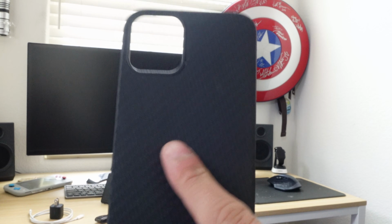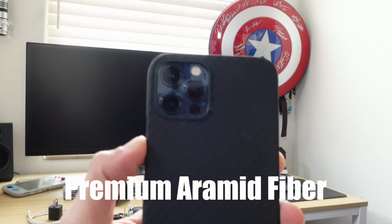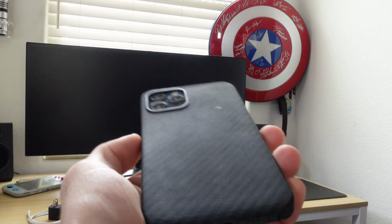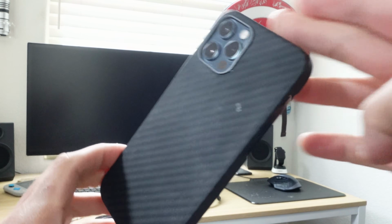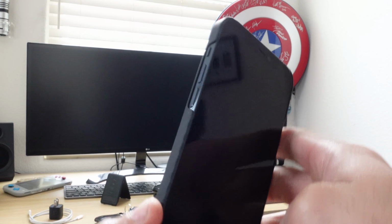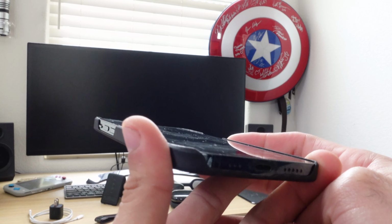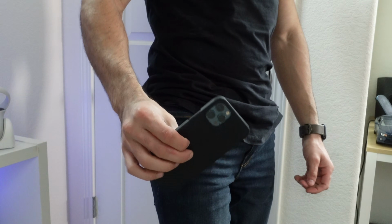Now, this is their carbon fiber case or something like that. It basically has a nice carbon fiber look, and it's said to be bulletproof, but I wouldn't really recommend shooting it because I doubt it's going to be that bulletproof. But this case is nice and slim, and protects the back, excluding the front, as there's barely any screen protection for the front of the display, but it does feel nice to grip in the hand.